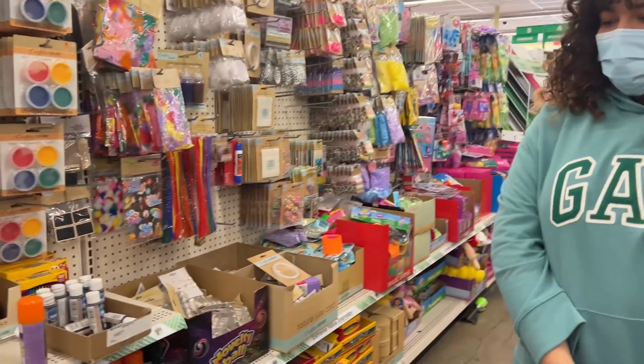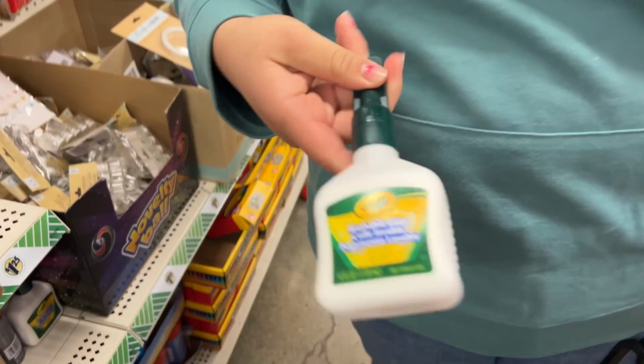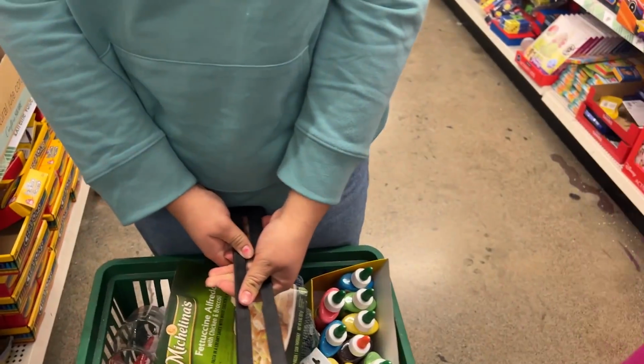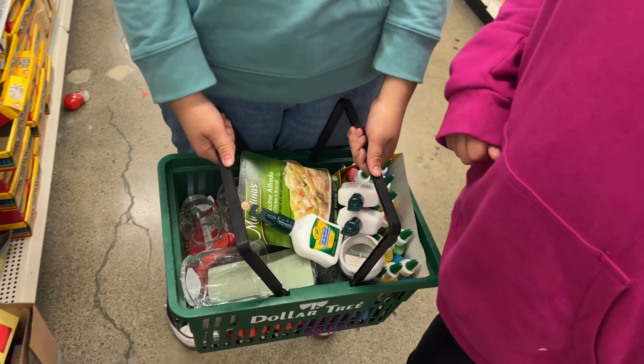Oh my god, look what I found, guys. I found Crayola glues and it's actually a pretty good sized bottle for $1.25. They don't actually make slime, I don't think. But oh my god, it's time to go. Our basket is so full.